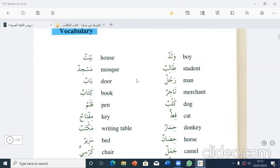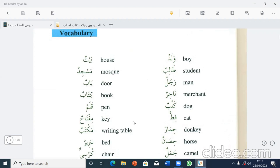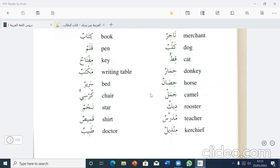Okay, assalamu alaikum. Wa alaikum assalam. Waladun, boy. Talibun, student. Rajulun, man. Tajirun, merchant. Kalbun, dog. Qittun, cat. Himarun, donkey. Hisanun, horse. Jamalun, camel. Baitun, house. Masjidun, mosque. Babun, door. Kitabun, book. Dikun, rooster. I am reading from the first one. Mudarrisun, teacher. Mendilun, kerchief. Kitabun, book. Qalamun, pen. Miftahun, key. Maktabun, writing table. Sarirun, bed. Kursiyun, chair. Najmun, star. Qamisun, shirt. Tabibun, doctor.